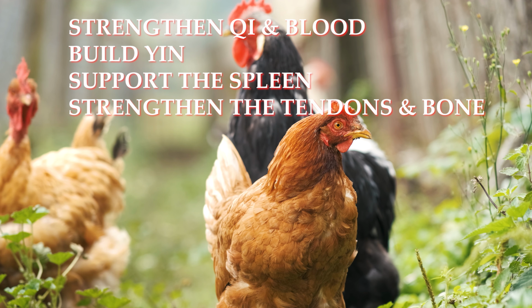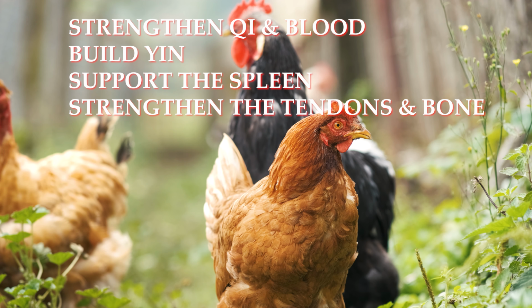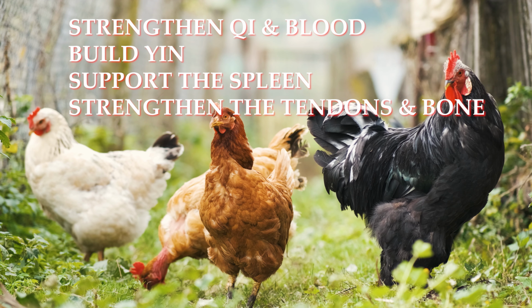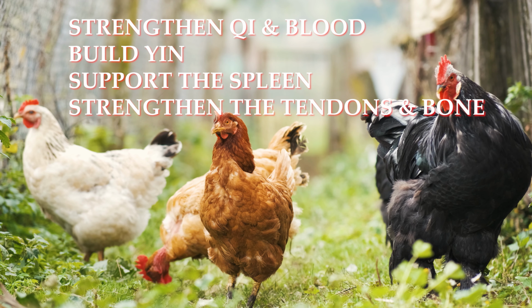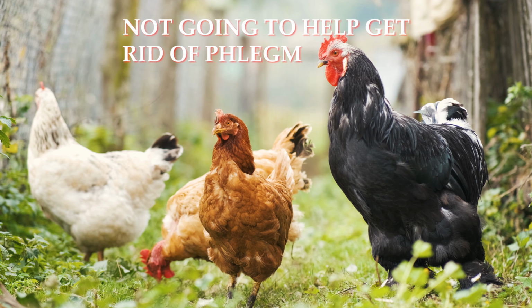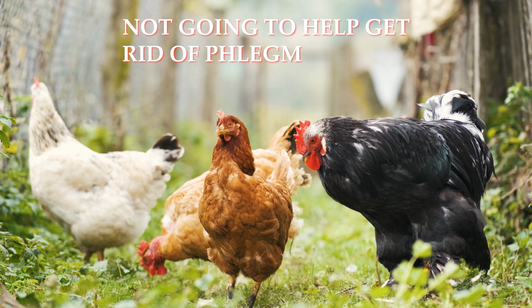And these chickens are going to help strengthen the qi and blood. They're going to build up the yin, and they're going to support the spleen, the tendons, and the bones. But they're not going to help you get rid of that excess fluid in the body. Okay, what about the 3 herbs that I added in?